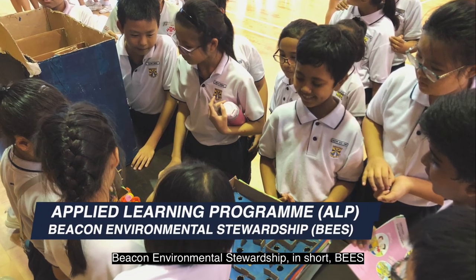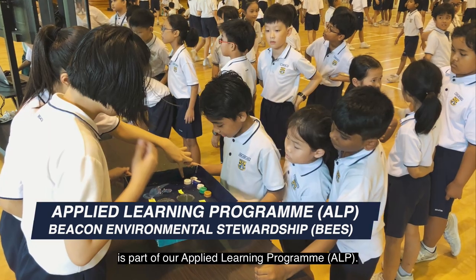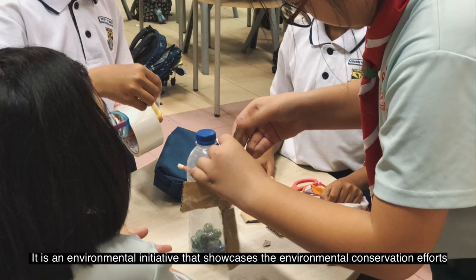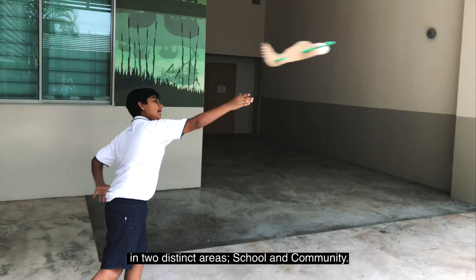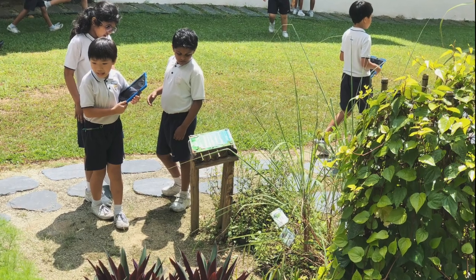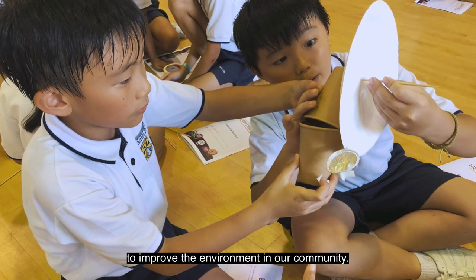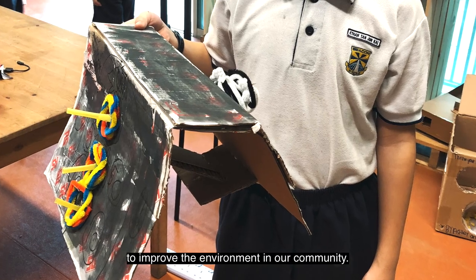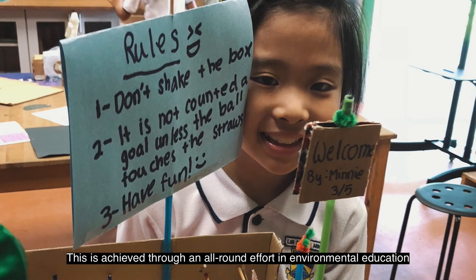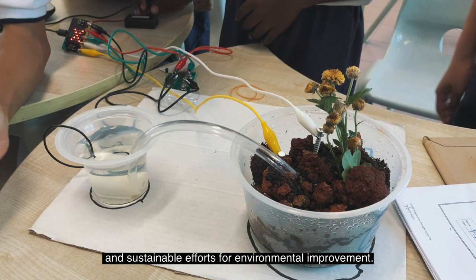Beacon Environmental Stewardship, in short BEES, is part of our Applied Learning Program, ALP. It is an environmental initiative that showcases the environmental conservation efforts in two distinct areas, school and community. We aim to develop our students with strong environmental commitment to improve the environment in our community. This is achieved through an all-round effort in environmental education and sustainable efforts for environmental improvement.